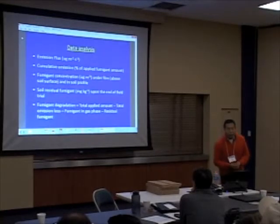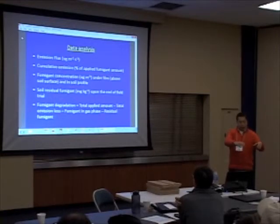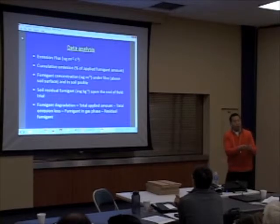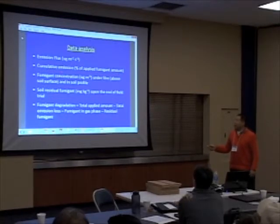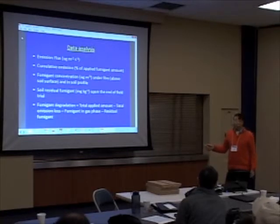Based on the GC value, we can calculate the emission flux. This uses the GC value, the chamber area, and the timing, meaning how long the fumigant accumulates. Based on the emission flux, we can also calculate the cumulative emission, which is also called the total emission loss.